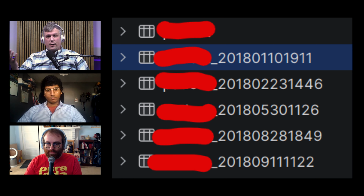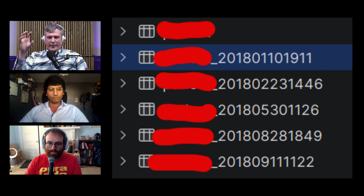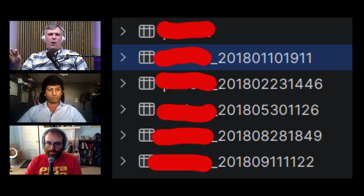And this argument extends to code as well, right? I am a huge fan of deleting code. Don't comment it out. Get rid of it. Source control can go dig that back up if you need it one day. And there's no need to overload an engineer's cognitive existence with garbage that doesn't add value to what they're trying to do.